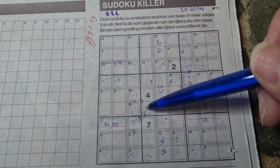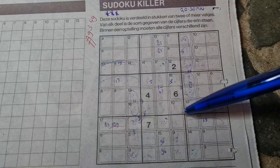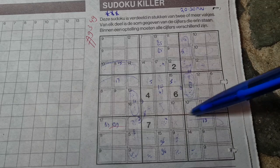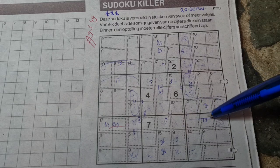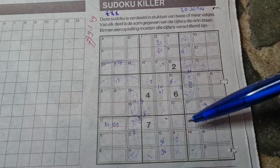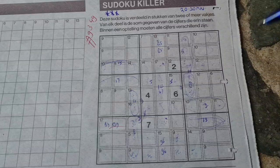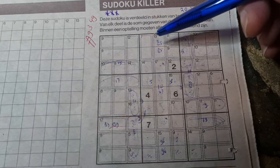1, 2, 3. Missing here. I need that number here. I'm really stuck here. Really stuck. This one is a hard one. 27 minutes already passed.